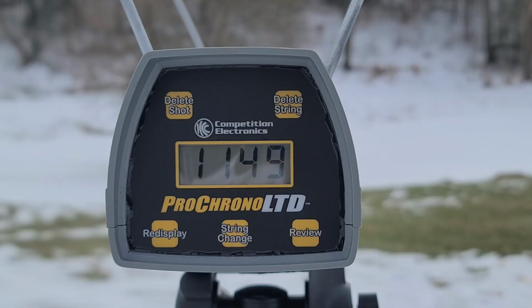Alright, so that shell gave us 1149 through the chrono. The box claim is 1100. So out of our 24-inch barrel on that 870, we saw a little bit above that box claim. So definitely not bad at all for a velocity out of a 2 3/8 ounce load of TSS 9s. That's going to absolutely get the job done all day long. But what kind of a pattern did we get down there at 40 yards out of those shells? Let's go check it out and see what we got.